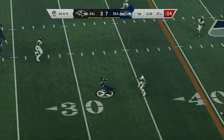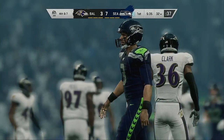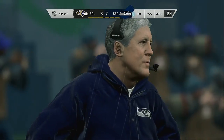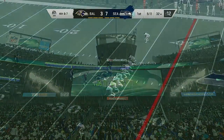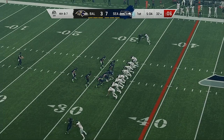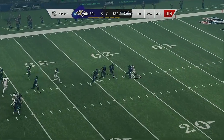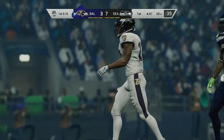3rd and long, it's Wilson, and an alley to run. He may try and run for this. Decent gain on the scramble to 6, but now it's 4th. Fourth down, and out is the all-pro punter from a year ago, Michael Dickson, to punt for Seattle. Cyrus Jones back to return for the Ravens. A big kick, 50 yards that time, with a return of 4.